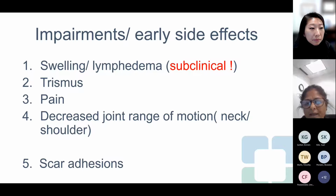Then there is pain. We know that when the patient comes out of surgery or when they are recovering, there's pain. But the pain in this case can lead to all of these impairments, and these impairments can happen because of pain. So there's pain in the neck, pain in the mouth, in the tongue, in the side where the scar is, or the swelling itself can cause pain, or there's pain just because of non-use or fear of movement.